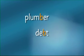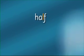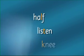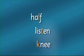This happens quite a lot in English, and it's not just the letter B. In the word half, the L is silent. In listen, the T is silent. And in knee, the K is silent. There are no easy rules to help remember how to spell these words. You just have to learn them.